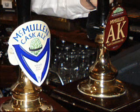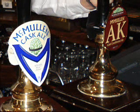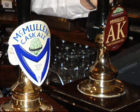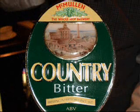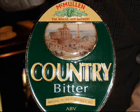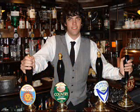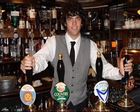We do. There's a local brewery and we have 3 of their ales at the moment. We have their traditional one, which is AK, a newish one, which is the cask ale, which is a fresher, fruity type one, and then the country bitter, which is quite popular in here. We also have a guest ale, which is not actually from Macmullen, the company here. It's from a different county. Okay, great. Well, I'll have a pint of country bitter, please.